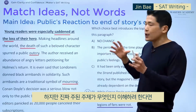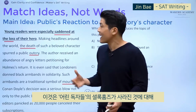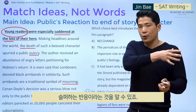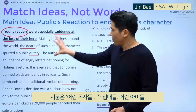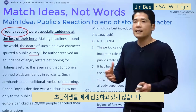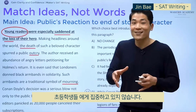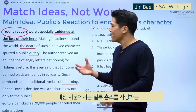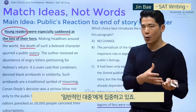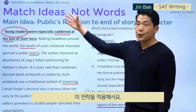However, if we try to understand the main idea of this answer choice, we'll see that it's really about young readers and their sad reactions to Sherlock Holmes disappearing. Now, the paragraph does not focus on these young readers. In other words, the paragraph isn't discussing teenagers, young children, or elementary school students. Instead, the paragraph is focusing on the general public, the fans who loved Sherlock Holmes. So we know that A is not going to be the correct answer when we apply this strategy.